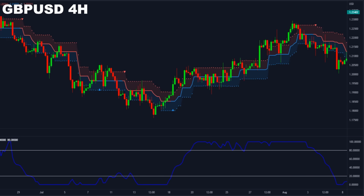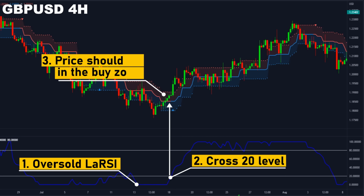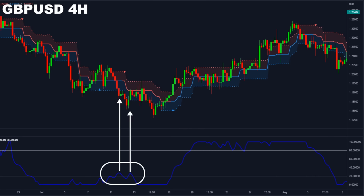Let's get to the trading rules. To buy, the Laguerre RSI should be oversold and cross the 20 level from below. When this starts happening, the price should be in the buy zone according to the half trend indicator, so we can filter these false breakouts.